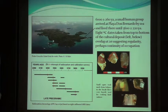There is the radiocarbon chronology. Notice how the dates are overlapping. Now this suggests continual occupation, although with tiny pits like the ones we did, there's no way really you can prove that. Maybe when the site gets opened up and there's a better radiocarbon chronology, you might be able to identify phases of occupation. At the moment, it looks like when the people got there, they lived there for about 4,000 years and then went away.